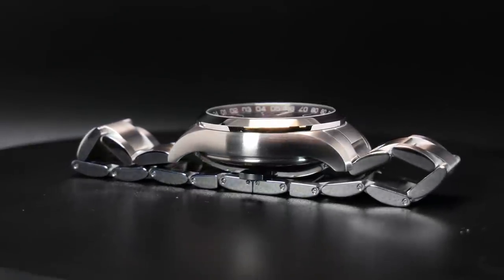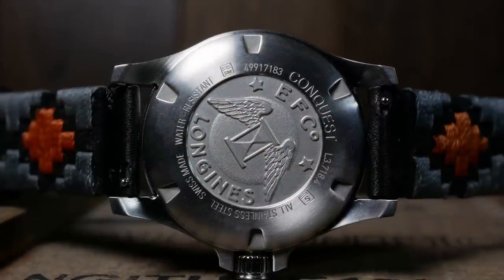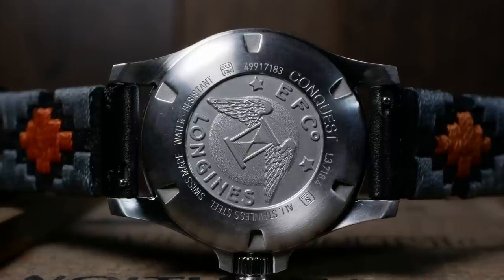Now, flipping the watch over, you can see that it has a nicely embossed case back, and especially for a brand name watch.